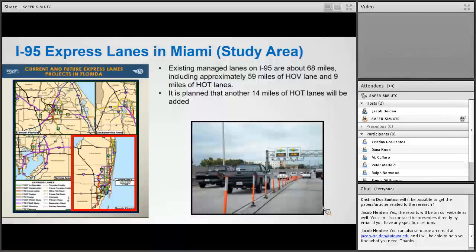Although we have looked at crash modification factors on I-95, and we found there is improvement. This is a very interesting result: we saw safety improvement in the managed lanes compared to before implementing the managed lanes, but we saw safety deterioration on the free lanes. So there is a mixed safety effect when implementing managed lanes.